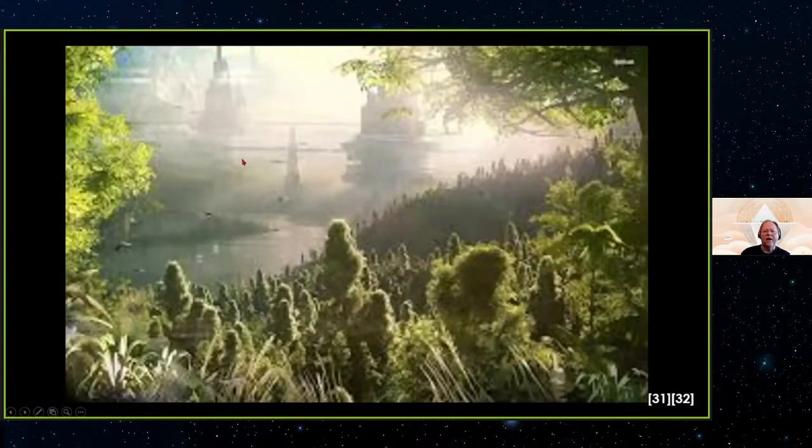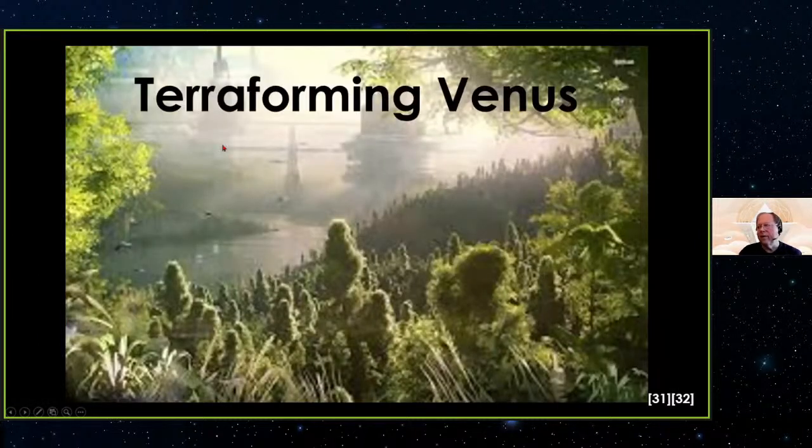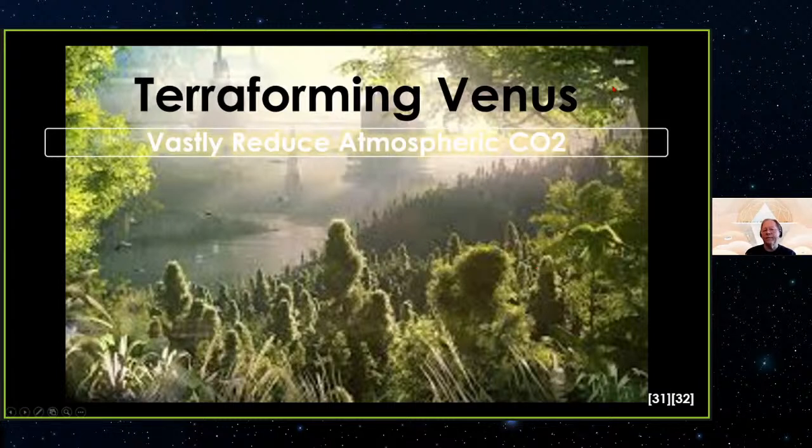All right. Finally, we want to think about what's the possibilities of terraforming Venus. As Venus was at one time a verdant place for life, could we make it that again? And here's some of the suggestions that we might think about. Okay, first of all, we need to vastly reduce atmospheric CO2. We need to understand that not only for Venus, we need to understand that for Earth, because right now we know that the introduction of CO2 in our atmosphere from our own manufacturing and from our vehicles and from other things is actually driving global warming.